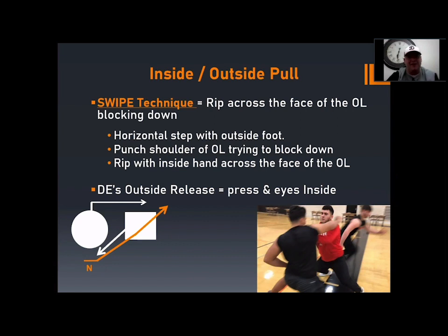And again, by playing a two technique, which is head up on the guard, a gap responsibility, as soon as my guy goes, my eyes are going to turn right onto the center. Because I know if my guy is pulling, the center is coming down the block. So what do I do? I rip across the face of the offensive lineman blocking down, which is more so the center in most cases. As you can see drawn down here, same thing. He pulls, he's coming down, I'm ripping across.